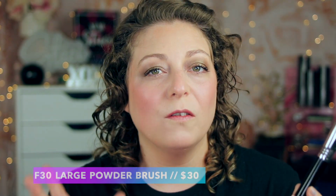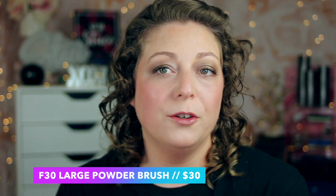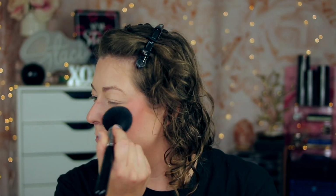It's so beautiful. Then when I'm looking to apply powder all over my face, I do find that this brush is just perfect for it. And sometimes I take my Pure Nude Baked Highlighter or even some of my Hourglass ambient lighting powders, and I use this to diffuse it all over my face. This is the F30 large powder brush. The F30 large powder brush does retail for $30. Again, it's in the Essential Brush set.